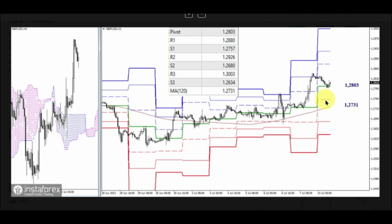A break and reversal of the moving average will contribute to the transformation of the correction into a trend movement, thereby strengthening the possibilities for bearish players. Intermediate support may come from 1.2757, and further intraday targets in case of a break of the weekly long-term trend will be 1.2680 and 1.2634.